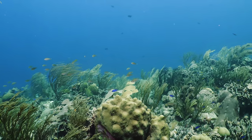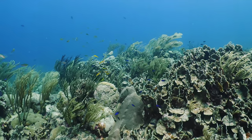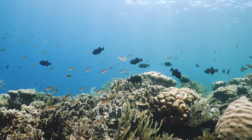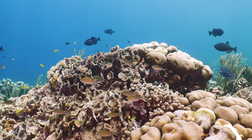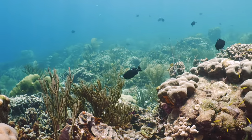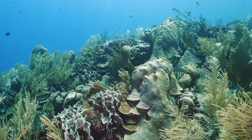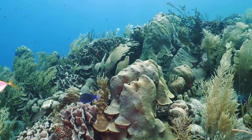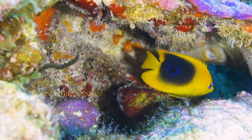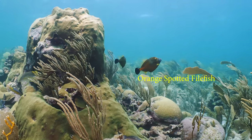The current is humming on its way to the tip of Willemstoren. We use the reef structure to block the flow. We are not in a hurry. The reef here is so dense, it's just incredible. Fish often change colors and patterns from juvenile to maturity. Orange-spotted filefish come in pairs.